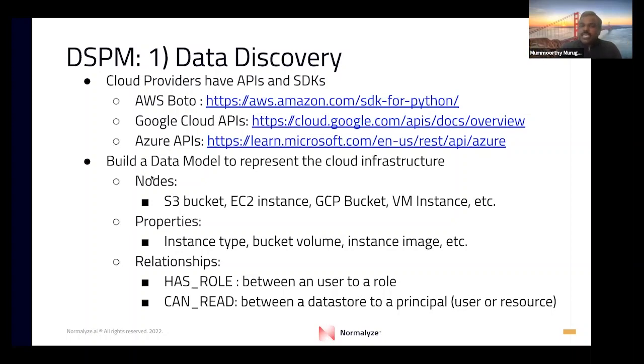The first is thinking about the data model. In our data model, each node represents a resource. For example, an S3 bucket becomes one node, and an EC2 instance, the compute element, becomes another node, and so on. The properties we get from these APIs are stored in each node. For example, if you have a VM, you need to know what type; if you have a data store, you need to know the volume of the data; and if you're running an image, you need to know what application is running, and so on. All this metadata is part of an individual node in the graph.